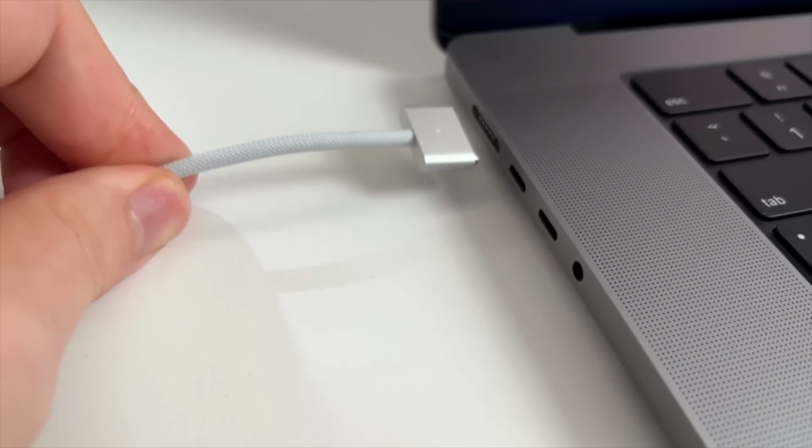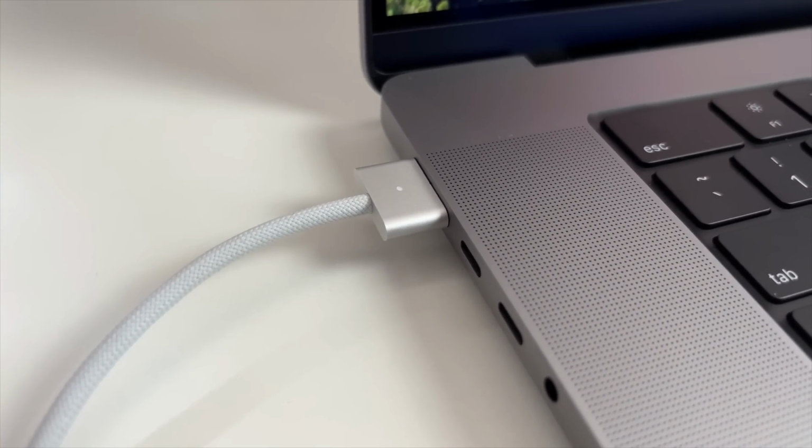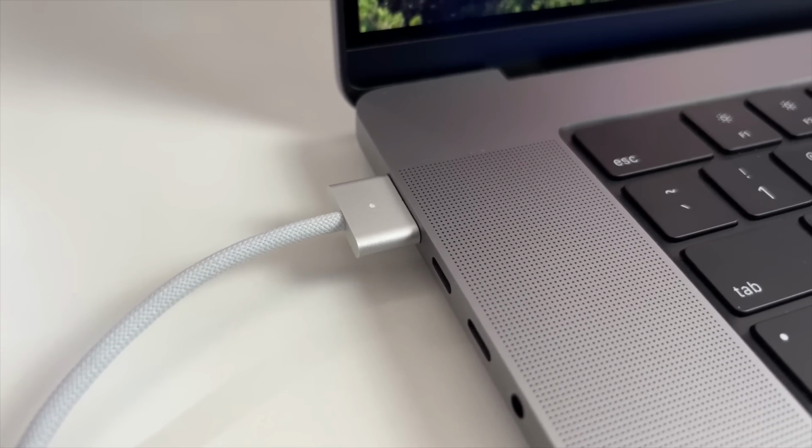I've been using it. I believe it supports over 100 watts, but I don't have any way to test that because the MacBook Pro's USB-C ports appear to cap at 100 watts. I don't know if that's an Apple software limitation or hardware limitation, but the only way to get over 100 watts on my MacBook Pro is through MagSafe, but 100 watts is still plenty fast in my opinion.